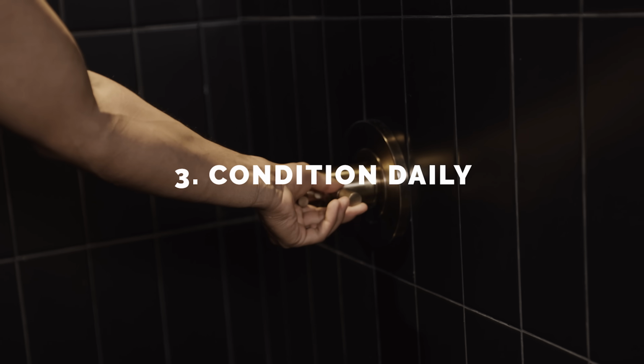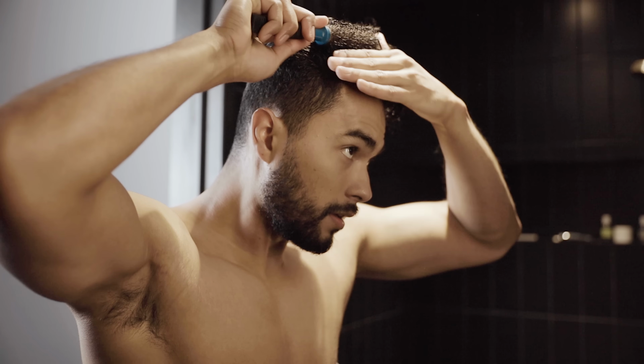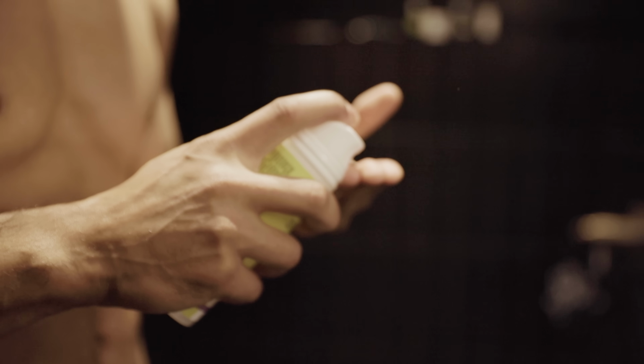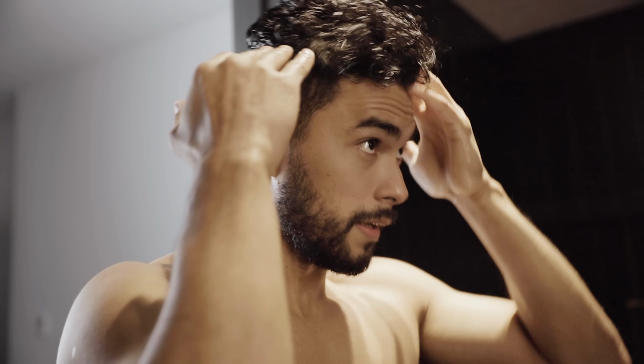Which takes me on to number 3, condition daily. See, I don't shampoo my hair every day, but I do like to condition it every day. And this is what you call a soft wash. The conditioner is great to lightly cleanse the hair from that topical sweat that I might have just built at the gym, some of that dirt, but it won't strip it from essential oils that I need to keep my hair healthy. On top of that, the conditioner will rehydrate my hair after cleansing it to make sure I step out with clean, fresh, and soft hair.